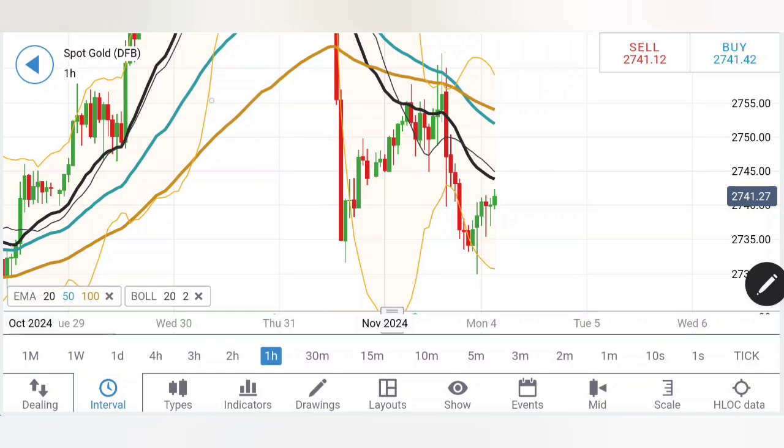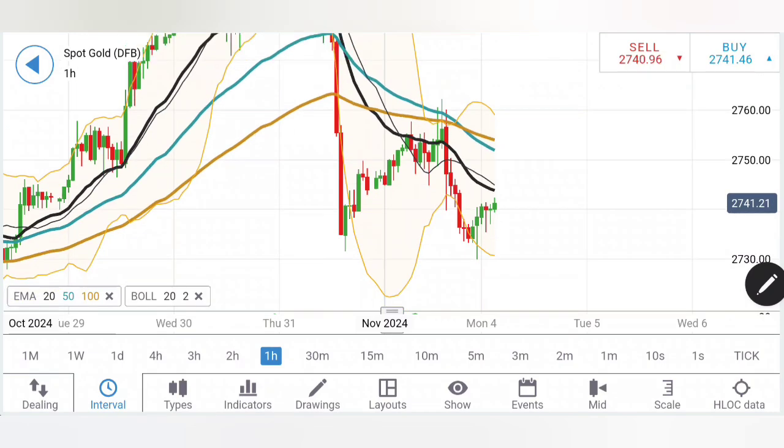I will say that, 27.46, 48, 50, 52, till here, or rather 56. Every 20 pips there is a greater resistance available for gold here on the upside. So you need to be very cautious with the buying entries. Though we can look forward to a little retracement, however you have to trail your stop losses here.